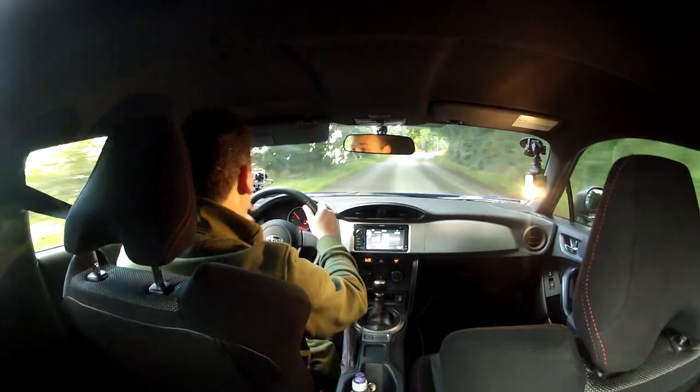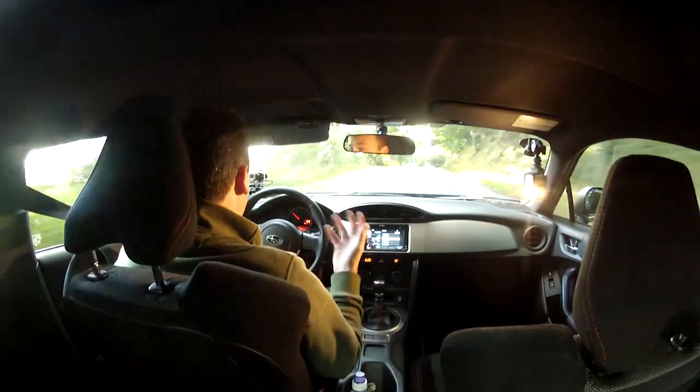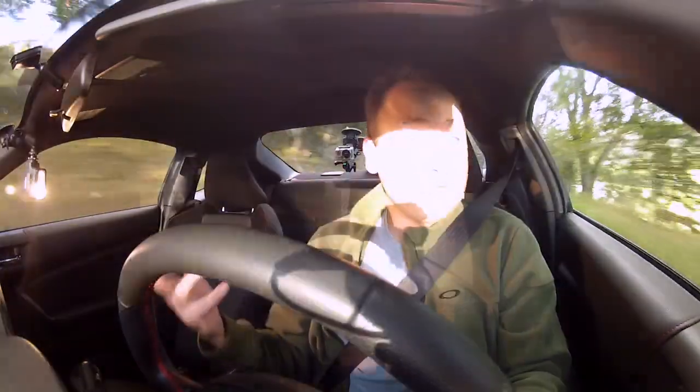You know, it's great to have a car where you can really rev it high and push it and toss it around and not feel like you're doing 100 miles per hour, like, say, a Mercedes AMG, par exemple.